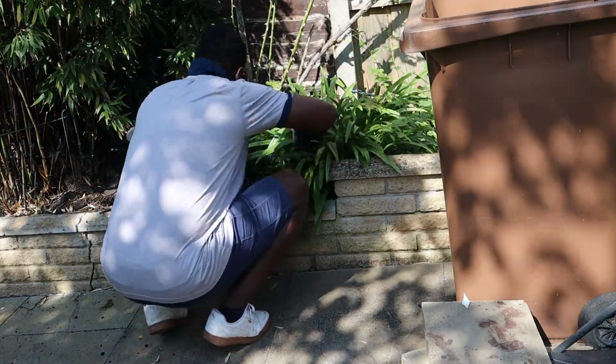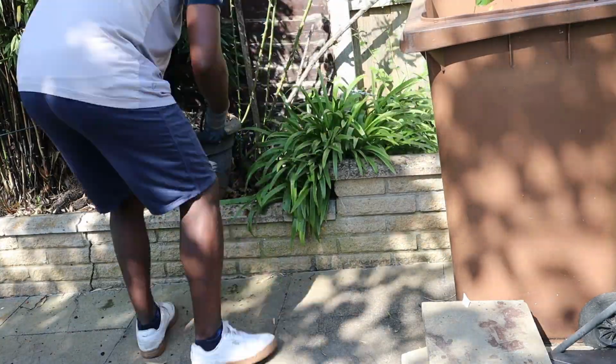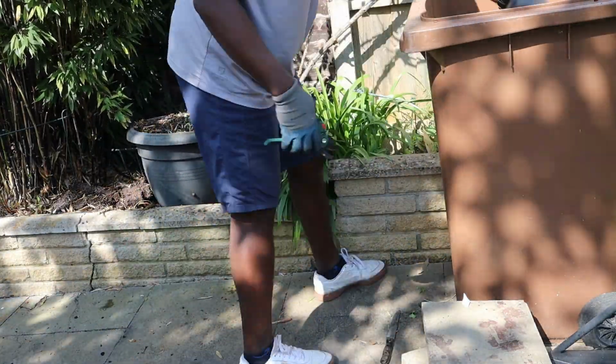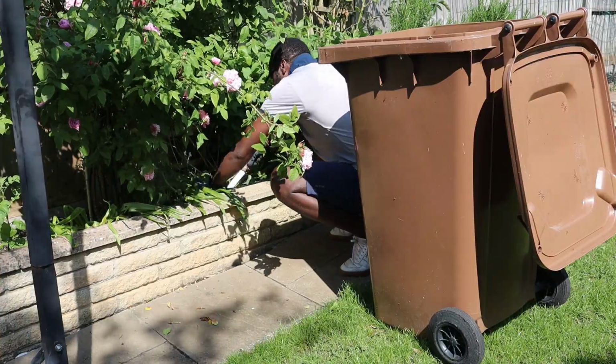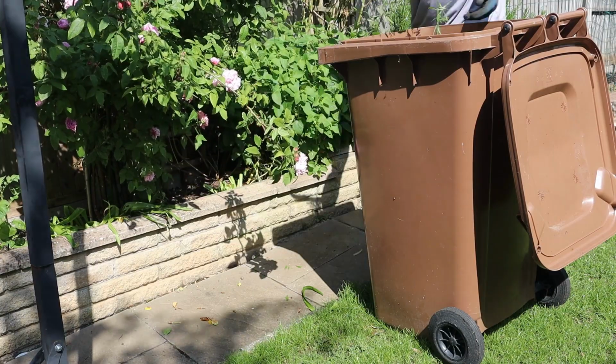Next, let's talk about weeding. Weeds can quickly take over a garden if left unchecked, so it's important to regularly remove them to keep your garden looking its best. Spend some time pulling out any unwanted plants and be sure to dispose of them properly to prevent them from coming back.